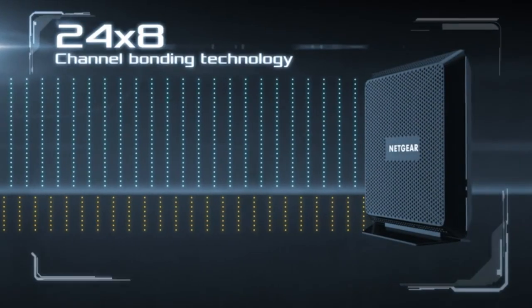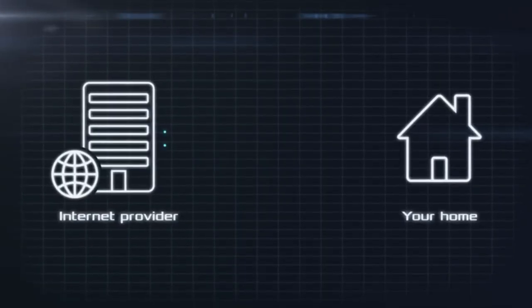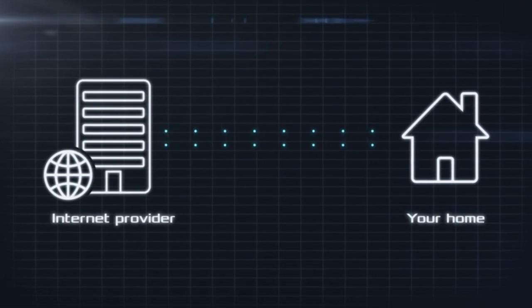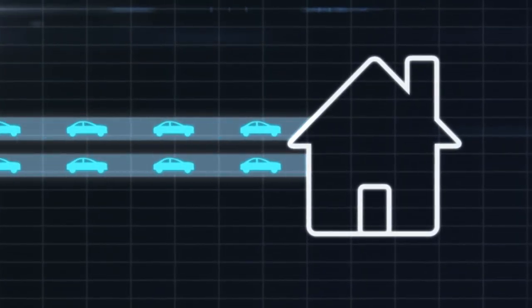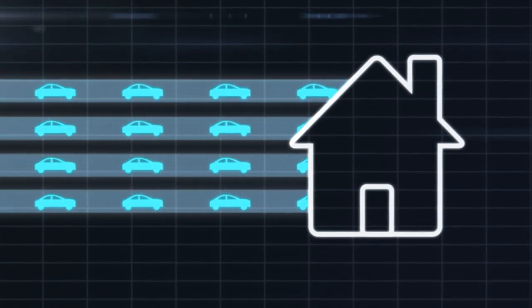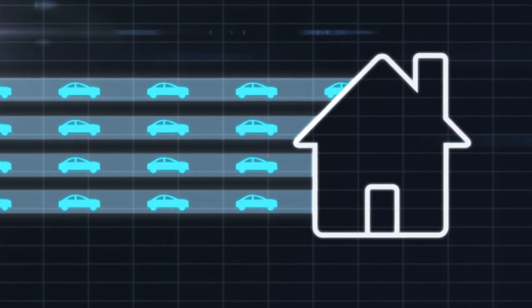the latest 24x8 channel bonding modem technology. Cable internet providers use data channels to deliver the internet to your home. These channels are much like lanes on a highway. The more channels your cable modem router has, the more you avoid internet congestion and the faster your internet goes.